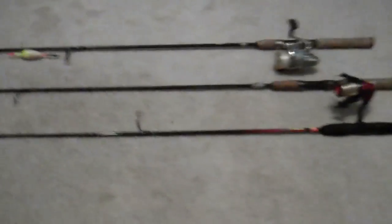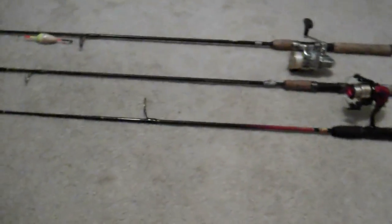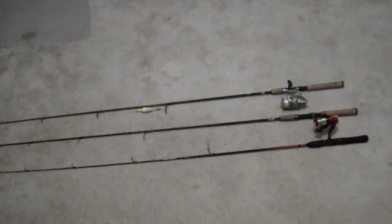Alright, let's talk rod and reel selection. Basically, when you're fishing small secondary lakes or ponds, you want a basic small light action rod and reel. Now, as you can see, I have laid all my fishing rods out butt to butt. I have 1 medium heavy rod, the Triumph St. Croix rod, which I like to use for bigger ponds and bigger game species.